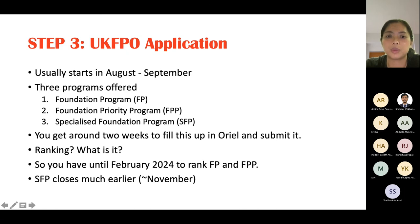For UKFPO, three programs are offered, and only these three: the Foundation Program, the Foundation Priority Program, and the Specialized Foundation Program. If you have any questions, just shout out, because I can't see the chat. And if I'm speaking too fast, please let me know. The UKFPO application opens in August to September. Check the latest handbook so that you know when it opens.